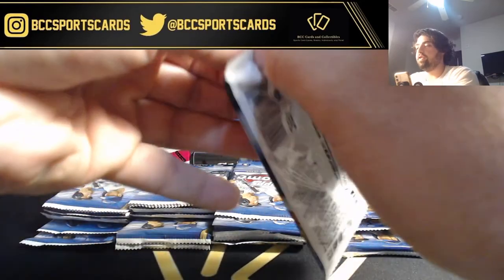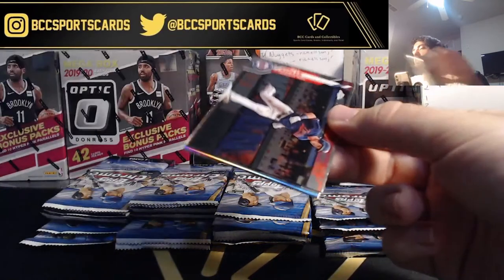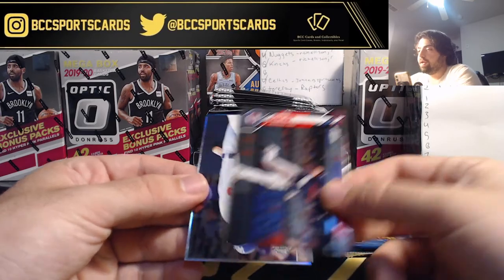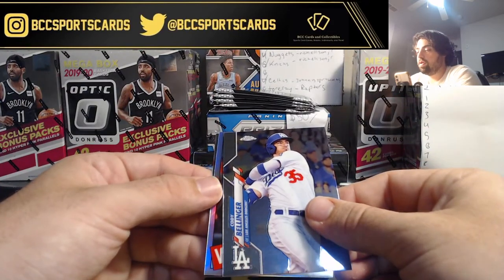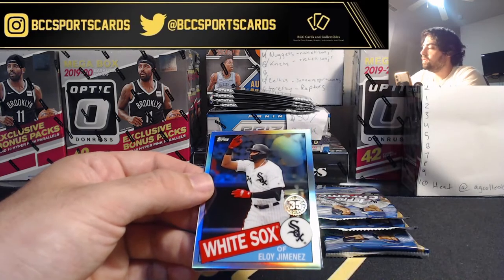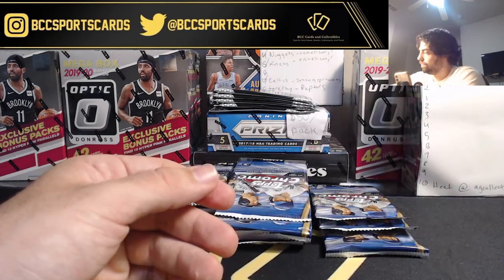So what, we got an X-Fractor Aquino and an X-Fractor Robert so far, and a Sepia Robert. Getting some nice parallels of our big guys here. Max Kepler, Bellinger. So our White Sox, no rookie. So it's going to be an Eloy Jimenez. Eloy Jimenez, 35th. Followed by a Guzman.